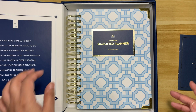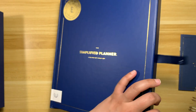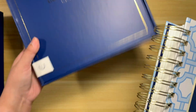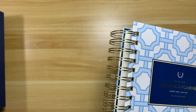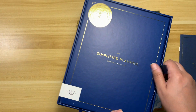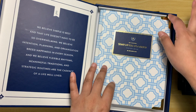So this is what it looks like, blue trellis. Now I'm going to take the box out of the way. The box is extremely sturdy. You can keep anything in there. Nothing will happen to that box. It's a pretty blue box. And I'm going to take this one out because I want to compare them both.